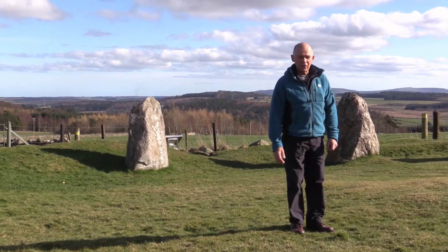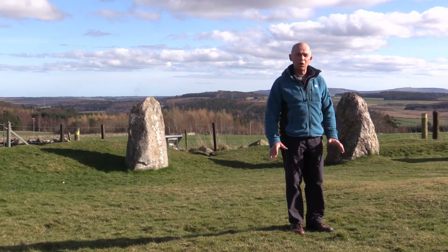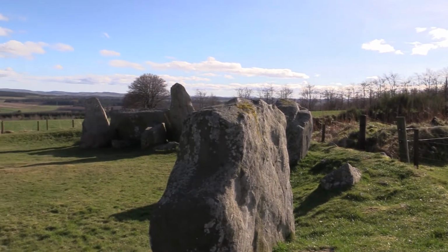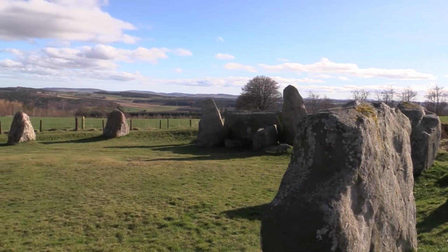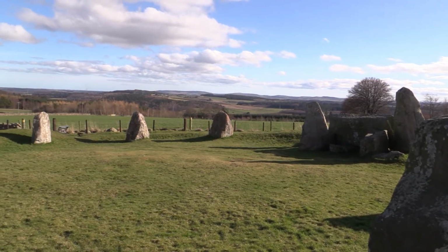Although there are some variations in the size and the style of these stone circles, they are really all remarkably similar. The circle here has 12 standing stones, including the 3 of the recumbent setting. It measures almost 20 metres across. That's big, but certainly not the biggest.